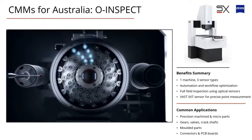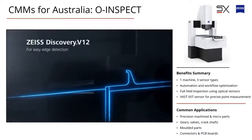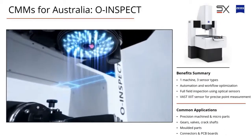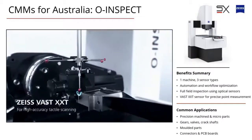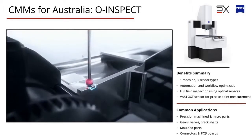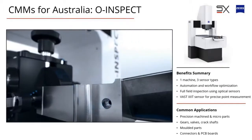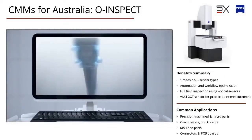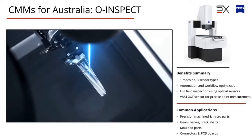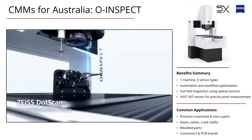It comes equipped with the Discovery V12 image processing sensor, allowing you to visually inspect with magnification capabilities up to 15 times. The VAST XXT contact sensor enables precision scanning or single-point measurement for critical feature inspection. The system can also be equipped with a confocal white light sensor, ZEISS scan. This combination is a perfect match for small parts or delicate surface finishes.